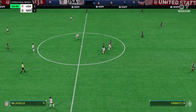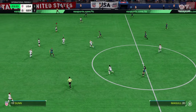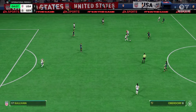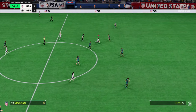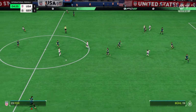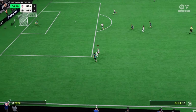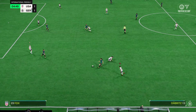Debritz. Germany in a position of menace. Well, nothing comes of it, it looked promising. And space for Germany in the wide area. And possession changing hands.